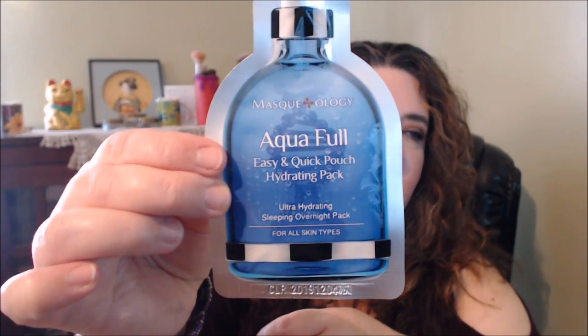I've told you guys, if you see this Aquaphor stuff, get it and try it. You use it only 3 times in a week, and it's a mask. It's like a deep hydration mask. You only do it at night. So basically what you do is you do your normal routine. You even put on your moisturizer, your last thing, your moisturizer, and then you put this on top of that and it locks everything in. I'm telling you guys, I'm going to be stocking up more. I really like this. And it's from Maskology, the Aquaphor Easy and Quick Hydrating Pouch or something like that, pack.